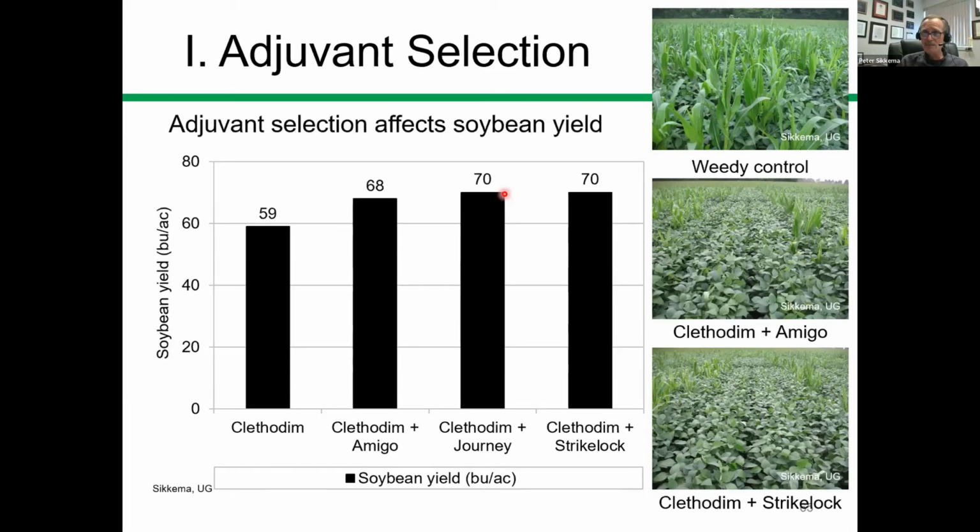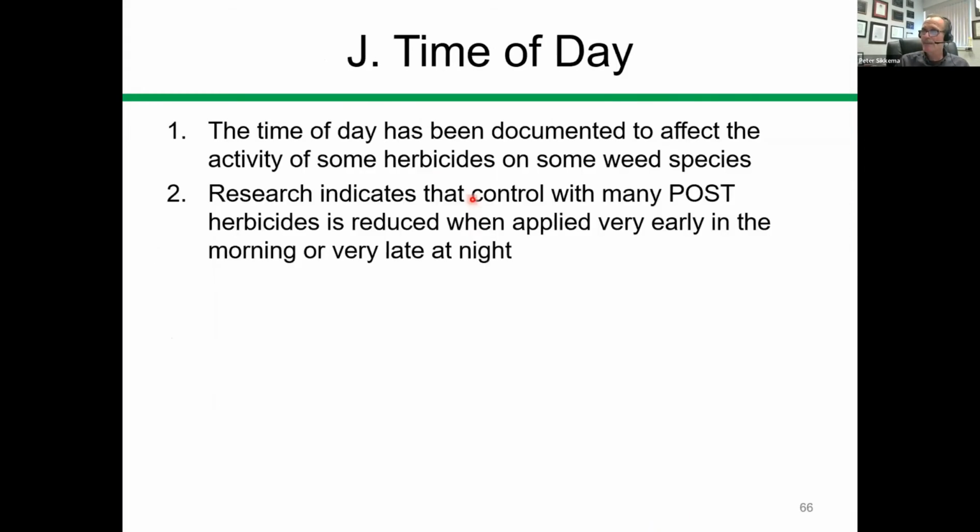What really surprised me is that there was a 2 bushel per acre difference in soybean yield. Soybeans are approaching $20 a bushel today in Ontario. Just by using the right adjuvant, you're making $40 more per acre. So that's the impact of adjuvant selection on weed control and on subsequent crop yield.